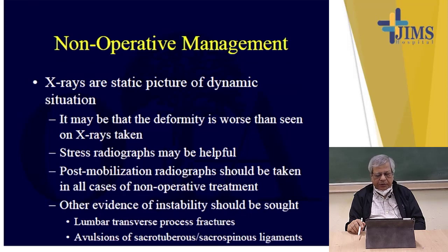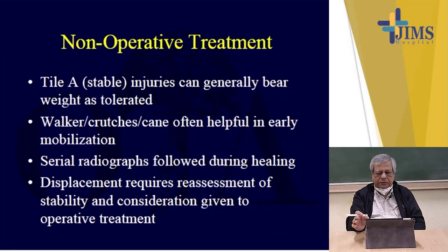Post-mobilization radiographs should be taken in all cases of non-operative treatment. Suppose after 6 weeks, you take post-mobilization radiographs to see the position, whether it has displaced during the treatment or not. Other evidence of instability should be sought, that is lumbar transverse process fractures, avulsions of sacrotuberous or sacrospinous ligaments.